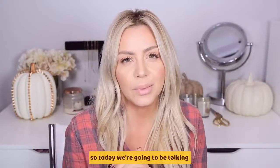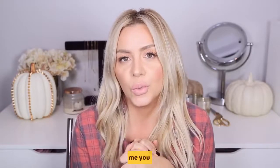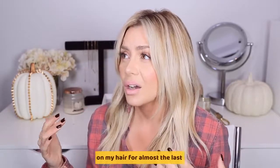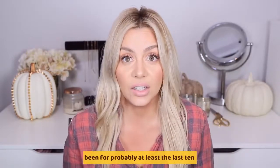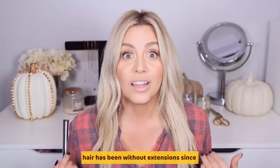So today we're going to be talking about Monat. If any of you have been following me, you have heard me rave about these products. It's really what I've been using on my hair for almost the last 2 years. This is the best condition my hair has been for probably at least the last 10 years. It's definitely the longest my hair has been without extensions since I've known Adam.